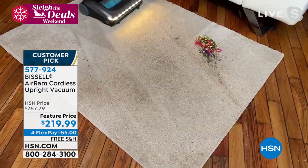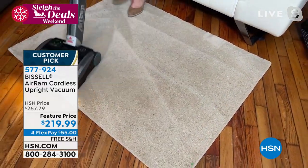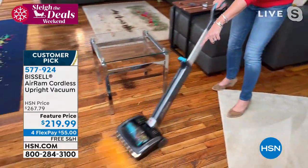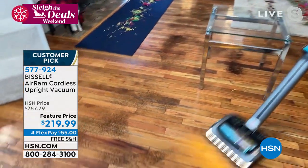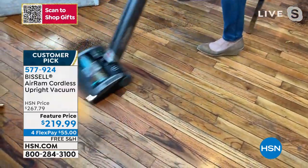This will out-clean. Isn't it amazing? Guys, it out-cleans any vacuum. And then, Alice, what I love about this, too, so these are my real hardwood floors. We always talk about it. This LED light, sometimes I think my floors are clean. If you've got pets, wait till you see the dust that's going to be everywhere.